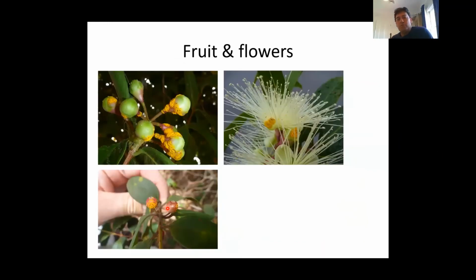We see fruits and flowers infected as well as shoots and leaves. And sometimes you see, this is Syzygium jambos, which is really highly susceptible. And you very rarely see this much damage, but sometimes you'll see, this is Rhodomyrtus, some fruit infected as well. And often what we find with that fruit is it then aborts prematurely. And so that's the type of issues that we're having with this fruit being infected.